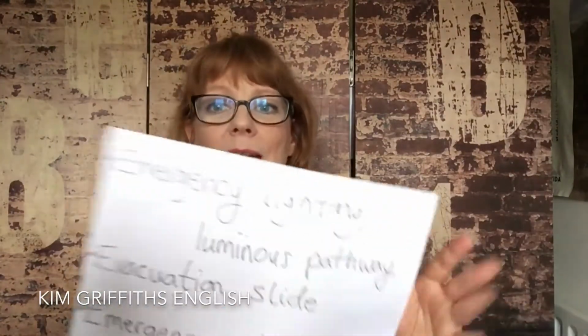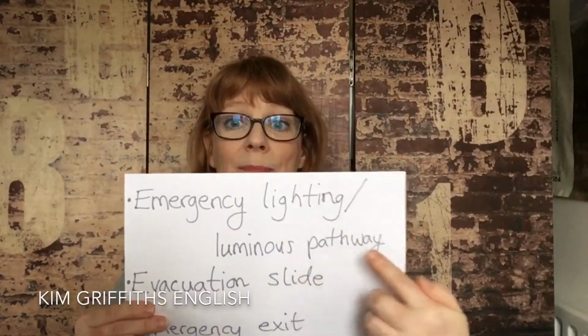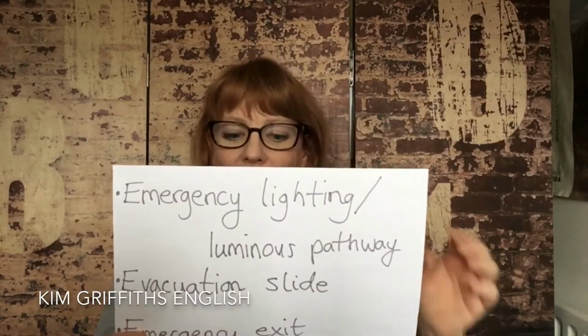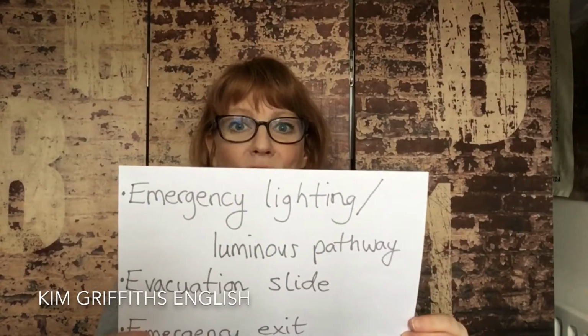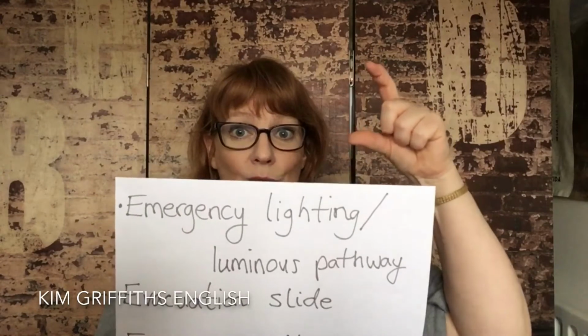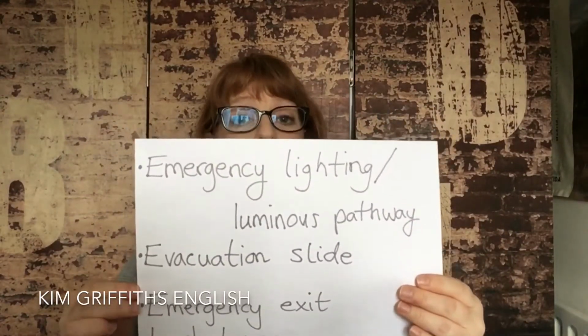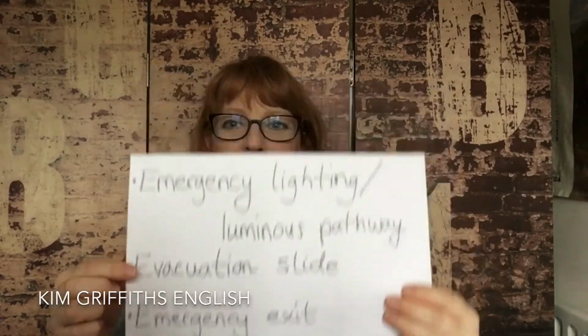We also have, in case of emergency, emergency lighting, which comes on the floor in a luminous pathway. If there's a big emergency, you may have to go down an evacuation slide where you shouldn't wear your heels, the high heel shoes. Then we have the emergency exits that might be over the wing. And we have turbulence, which means when the plane is bouncing around and is uncomfortable with the wind.